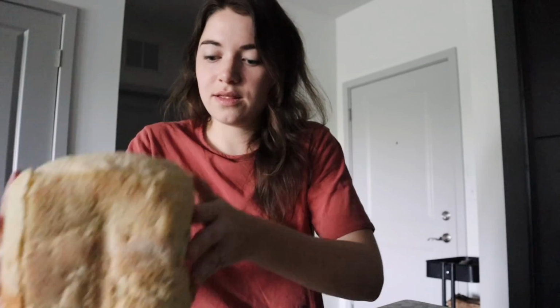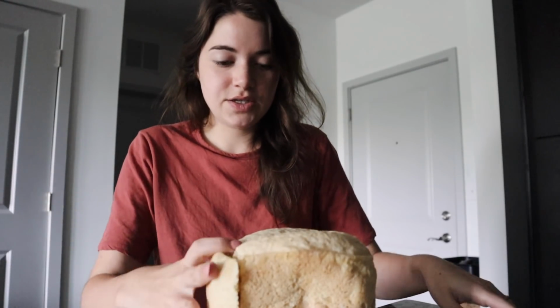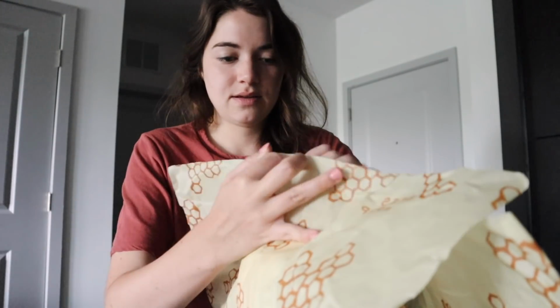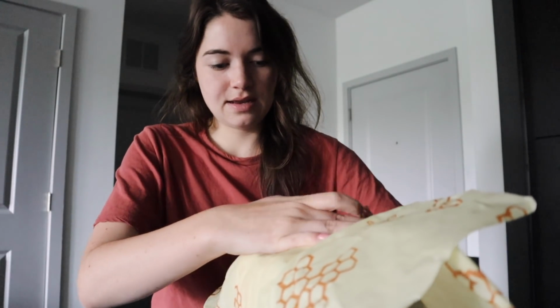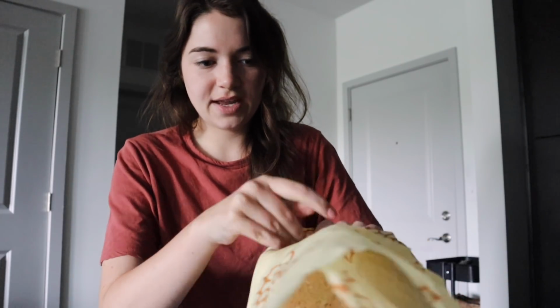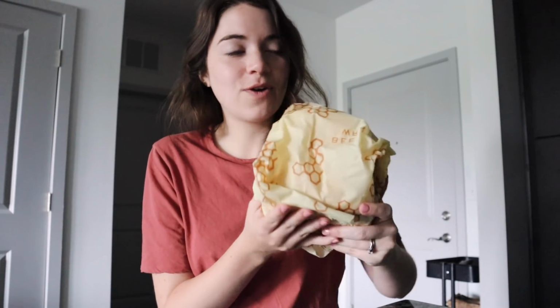And then I got this big one. And throw the bread in here, do a little wrapping action, and then you kind of use the heat from your hands to bring it together. And voila, we have our wrapped bread.